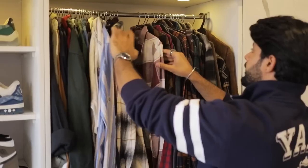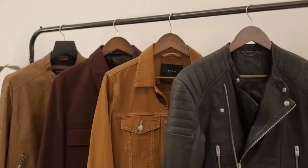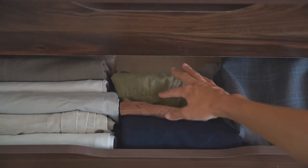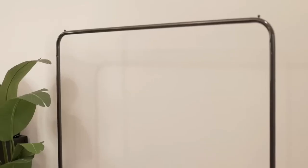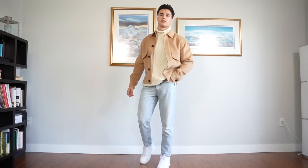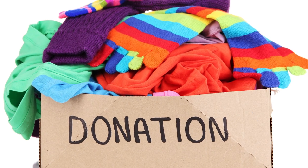Next, assess your current wardrobe. Take everything out of your closet and drawers and categorize your clothing into piles, i.e. tops, bottoms, dresses, etc. Look at each piece of clothing and ask yourself if it fits well, if you love it, and if it's versatile. If it doesn't meet all three criteria, consider donating or selling it.